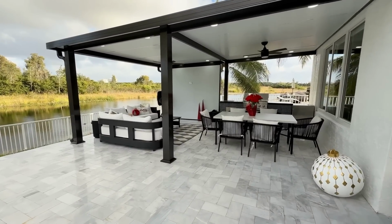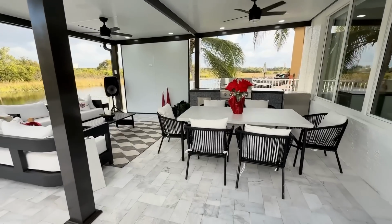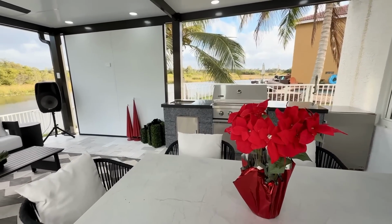And then for spring, the next part of the project will be to do a custom outdoor kitchen. And I am so excited to get that done. But for now, this is how everything looks. And we are happy with the setup for now so we can celebrate Christmas out here.